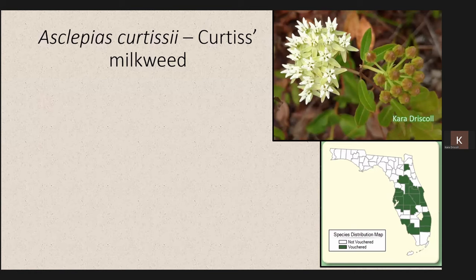This is one of our endemic species here, Curtis's milkweed. It is not found anywhere else in the world, only in Florida, and it is only found in scrub. Within scrub, it's pretty tough to spot when it's not in bloom.